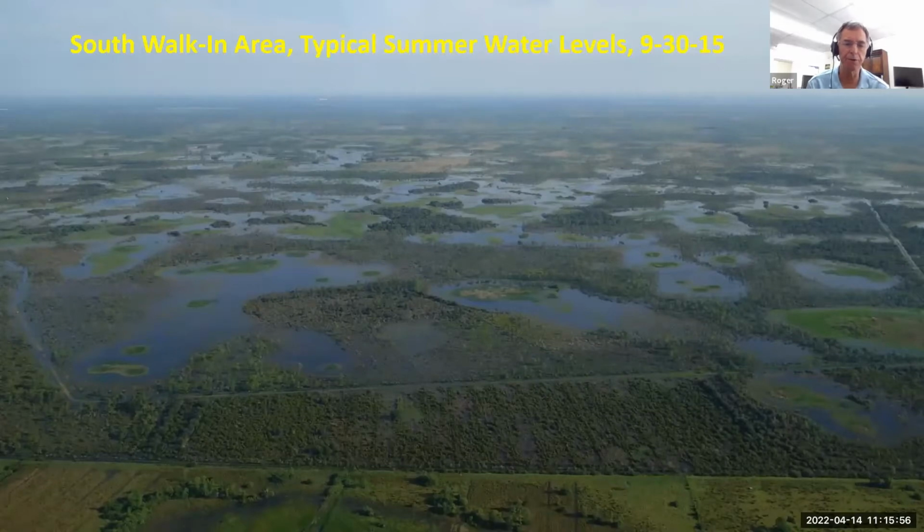This is an aerial photograph of an area that we're calling the South Walk-In area of Babcock Webb Wildlife Management Area. And the water levels you're seeing here are typical of what you would see during the summer. On the lower portion of the photograph is some land that is grazed land. That's outside of, south of, the Babcock Webb Wildlife Management Area, and you can see a road that runs along north of that at angles. That's called the South Walk-In Woods Road.